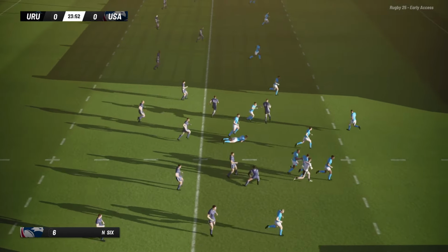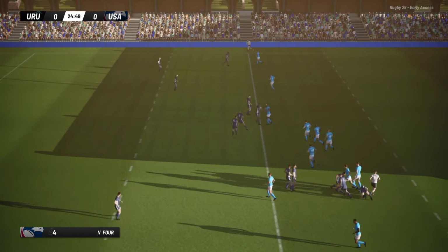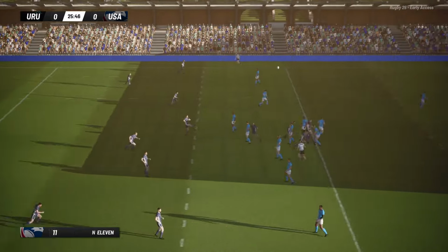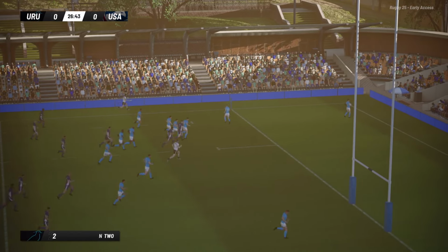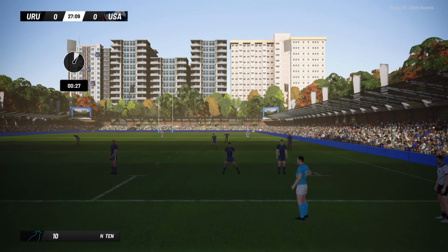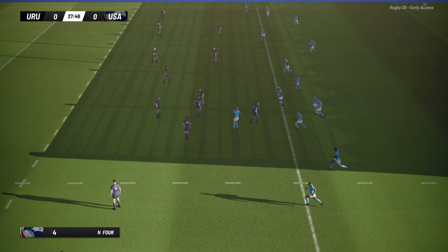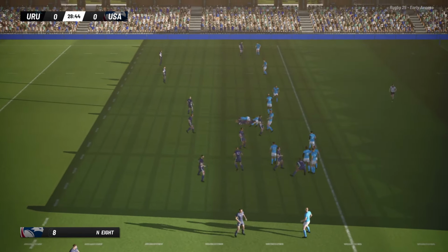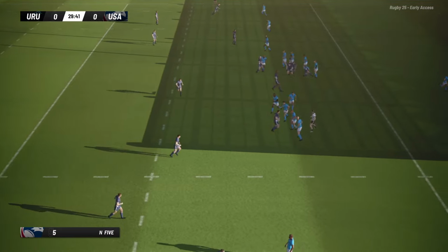Feeds it on. Chance to offload. Tosses him to the ground. Fires out a pass. Finds support inside. They've let it bounce. Well, a bounce of the ball can be very tricky. Really chopped down in the tackle there. He gathers it in. They've worked hard to bring him down. He goes deep with that pass. Looking now for space out wide.